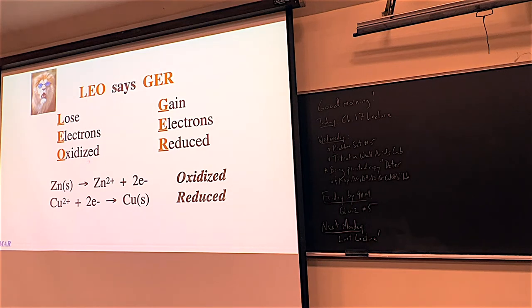So oxidized and reduced are always in terms of a reactant. So think about oxidized and reduced in terms of the reactant. So in this first reaction right here, zinc has lost electrons. Electrons are products. So we would say that the zinc is oxidized. In this reaction, the reactant copper 2 plus is gaining 2 electrons. Electrons are reactants. So we would say that copper 2 plus is being reduced. Zinc would also be known as the reducing agent. Copper 2 plus would also be known as the oxidizing agent.